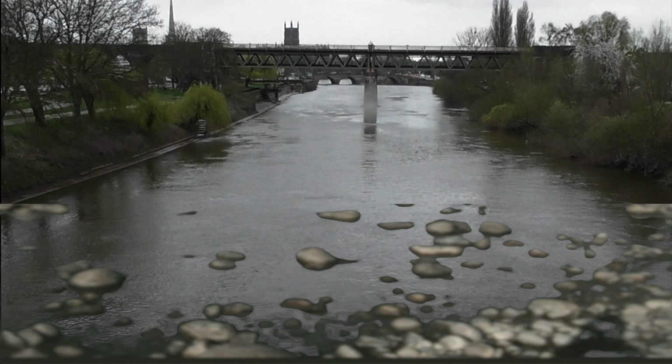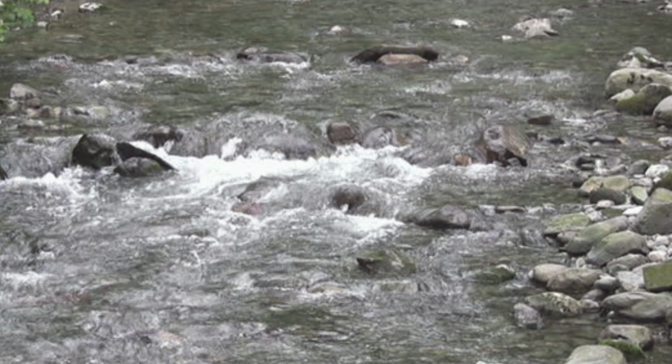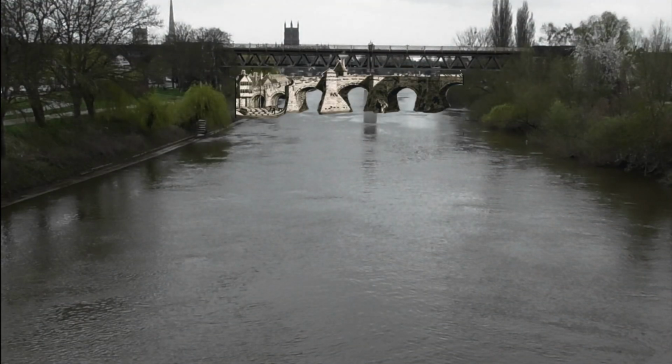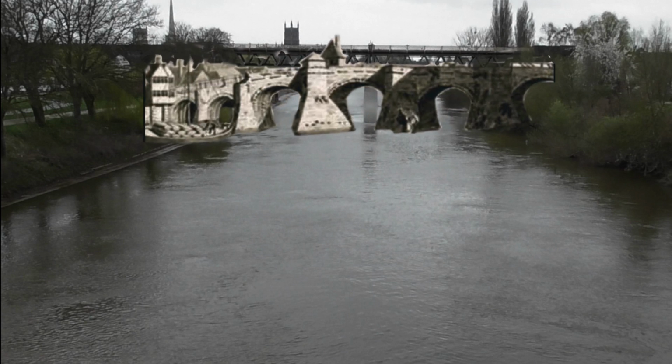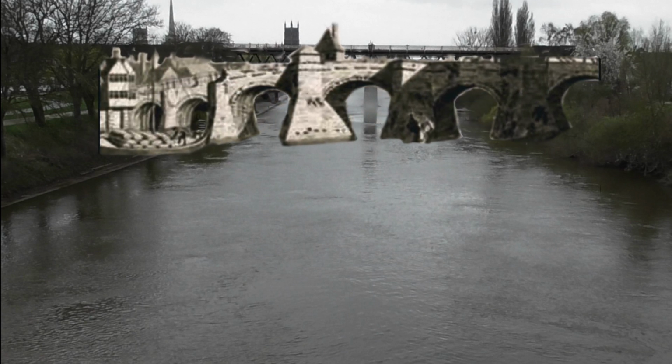It wasn't until 1843 that any locks were built on the Severn, when the Severn Commission constructed Diglis Lock. An ancient bridge spanned the Severn at Worcester in the 11th century, located at Newport, formerly Eyeport Street. It had just been repaired when the citizens crossed it to meet the rebels of 1088.